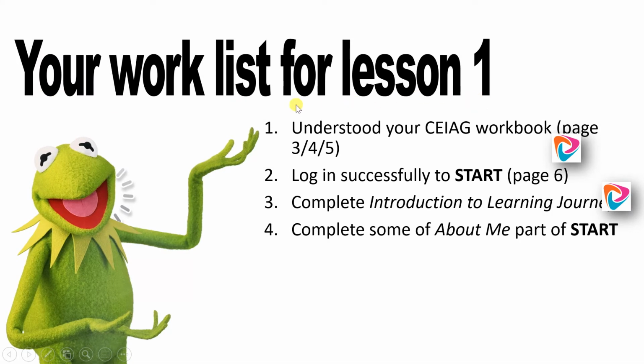Here's the list of tasks and actions that you need to do during this lesson. There are 7 tasks. Some are simple tasks, some might take you a little bit longer, but hey ho, this is your work list.